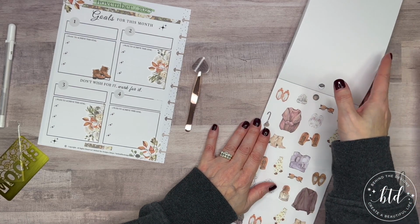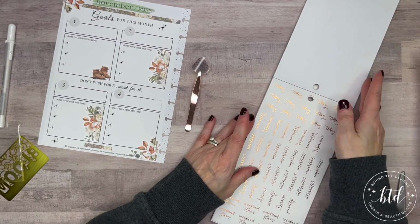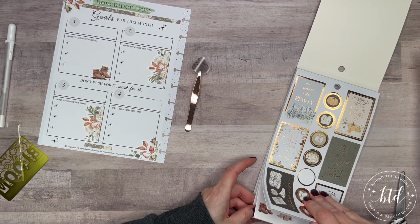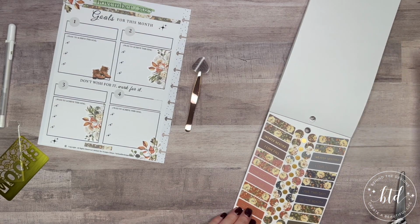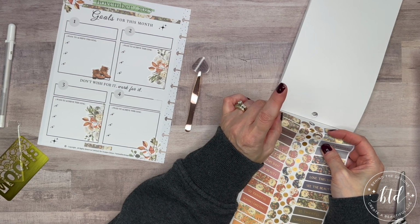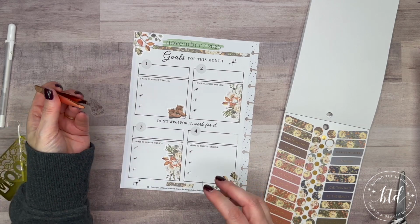So this isn't using up a ton of stickers, but it's still using the stickers. It's just changing the way we're using them and making it fun. So these were the first dots that I saw, and the other ones, I'm going to pull one off to do a test, just to see how big it is, and it's also transparent, so maybe it'll show through.